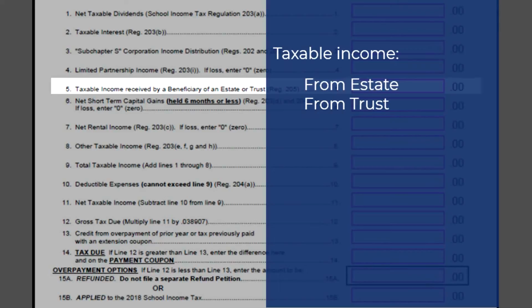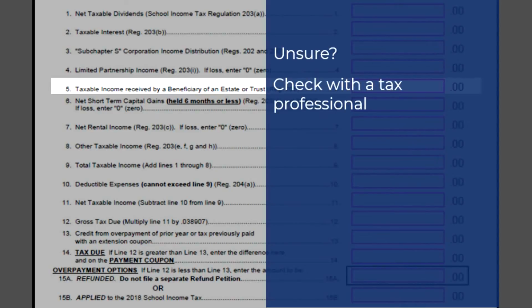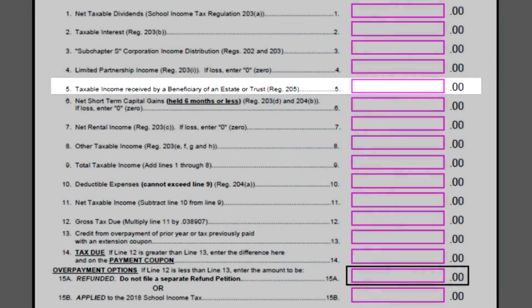If your estate or trust is based in Philadelphia, but your address is outside the city, you are not liable for school income tax. This tax is only for residents of Philadelphia. You may not be liable for this income if the estate or trust paid the tax itself. If you are unsure, we recommend you check with a tax professional.